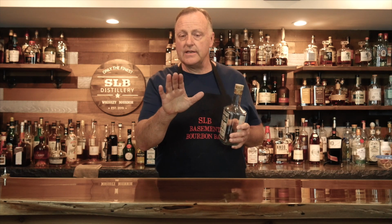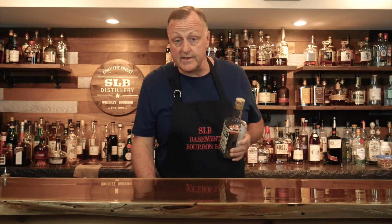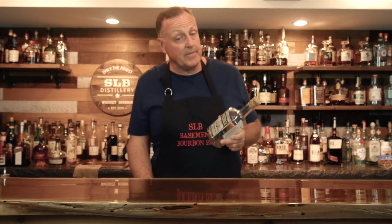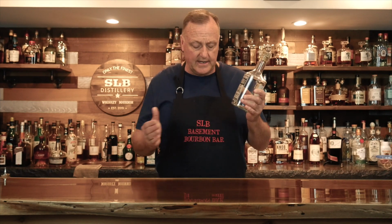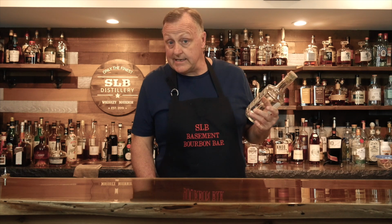You have to have at least 51% rye in the mash bill of the whiskey in order to be a rye whiskey. This is 51%, so you're just right on the bubble. So this leans a little bit towards bourbon. It has some beautiful creamy sweetness, some honeyed rye and cloves. It's just a very, very nice rye whiskey to sip neat, to tell you the truth.